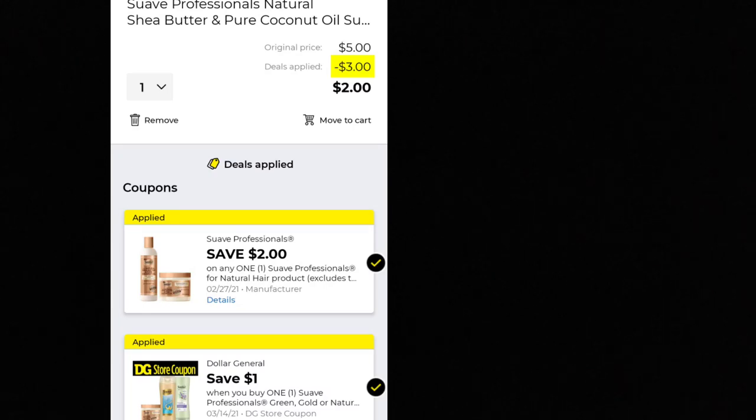You're going to want to pick up one of the $5 Suave Professionals, whether it be the shampoo, the conditioner, or the Curl Define cream. We have a $2 off manufacturer coupon, and then we have a $1 off digital Dollar General store coupon. So $5 for the Suave Professional product. We're going to have $3 in digitals that come off, but we're going to stick at $5 right now.